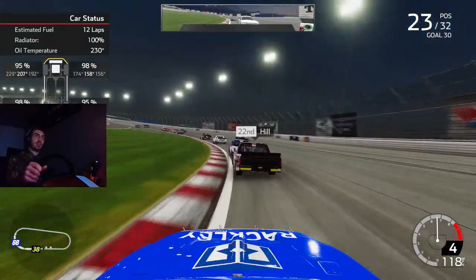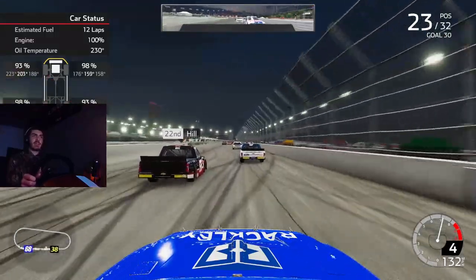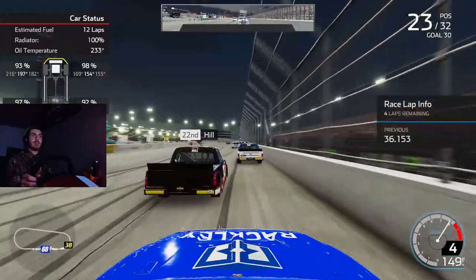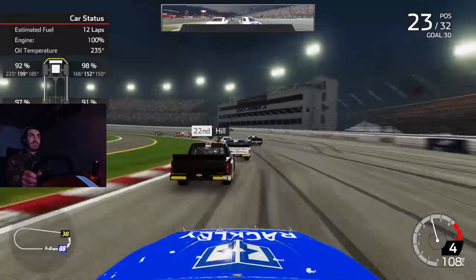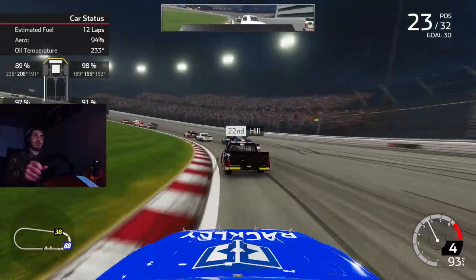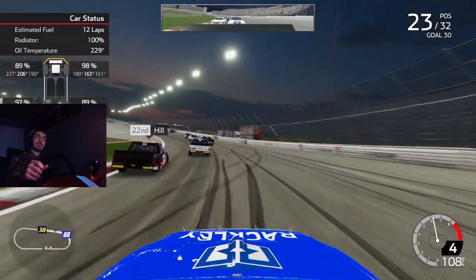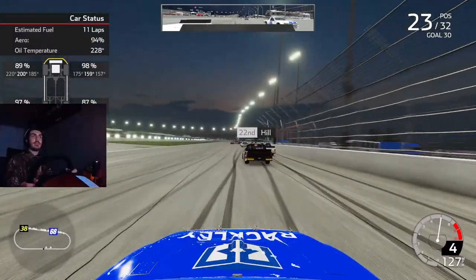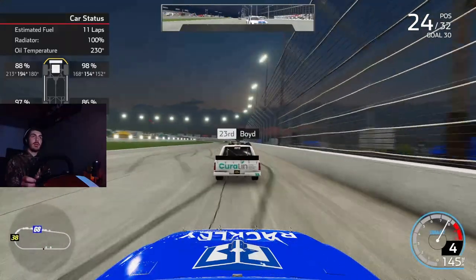Tight in the corner there a little bit. And we're going to have to exit, get the run down the straightaway. We may be able to poke here. Nope, not going to take the poke there as somebody just completely destroyed us from behind. I think that might have been Boyd again. Wow.